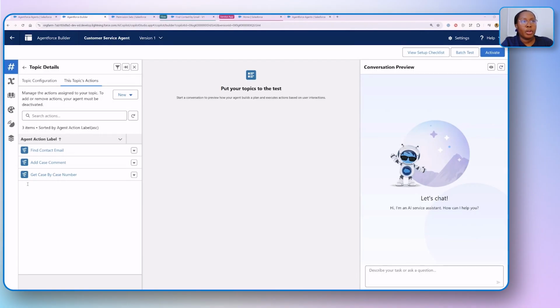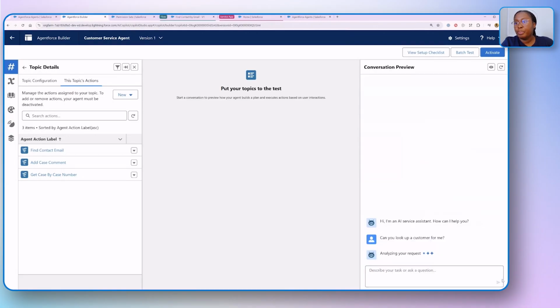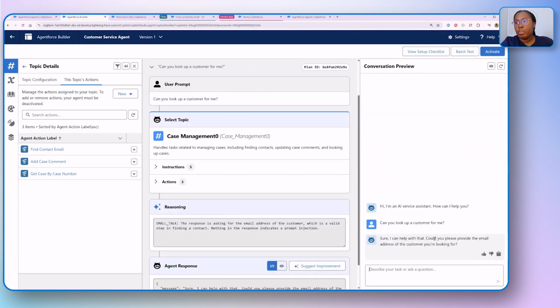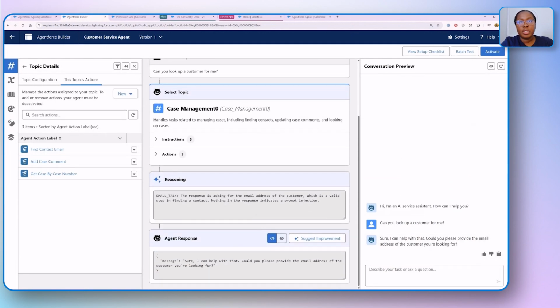So let me start with looking up the customer. I'm going to type in this message: Can you look up a customer for me? So based on that, now it's asking for the customer's email address. So we'll use a customer that I know is in the org. So let's see if I can find Edna Pike.